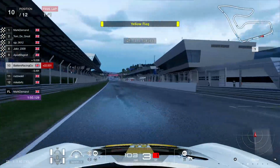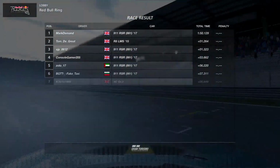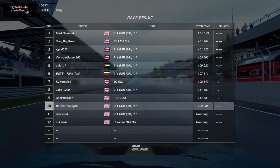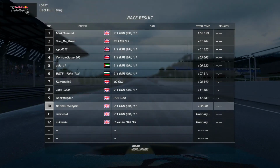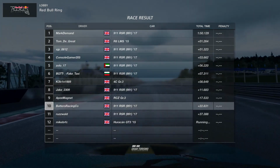On the previous 2 rounds, when we tried punting Ryan off, we kind of failed and just sort of went into the back of him, and he's not really been affected. That punt very much did work. That one was very much a success. That is my first successful ramming attack on Ryan as he goes miles off the circuit and slamming into the barrier. So that was good fun then, good laugh in the fake race.